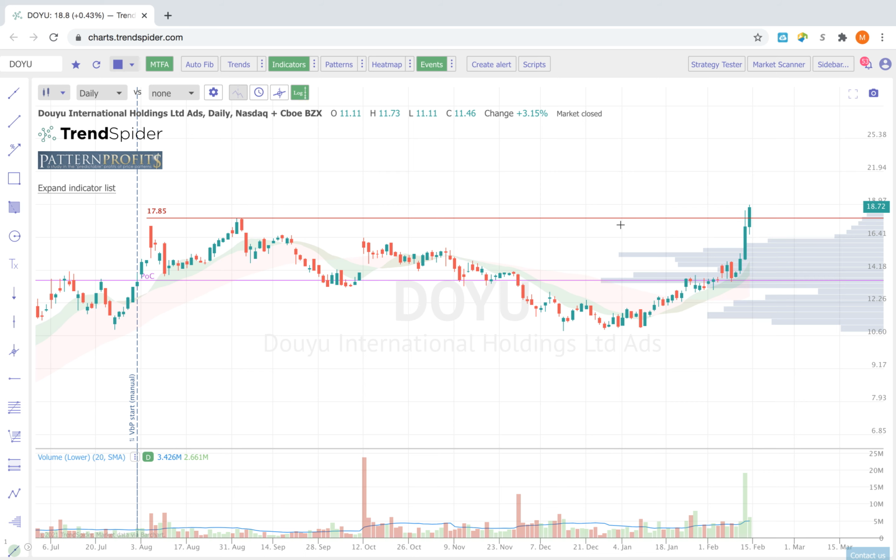So that's one way to get involved and play that, especially, like I said, if we see Huya pull back, this one should pull back with it. I like that idea into next week if we do get some weakness there.